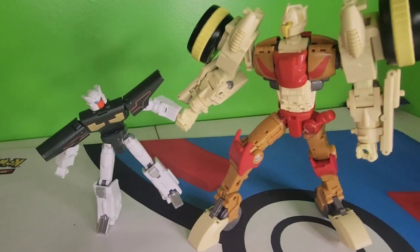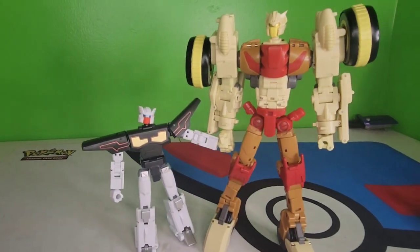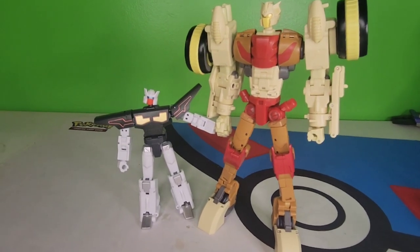You got two gay robots holding hands. Yay! I have nothing against the gays! I love the gays! Pause! But yeah, it's a nice feature. It works like it should.